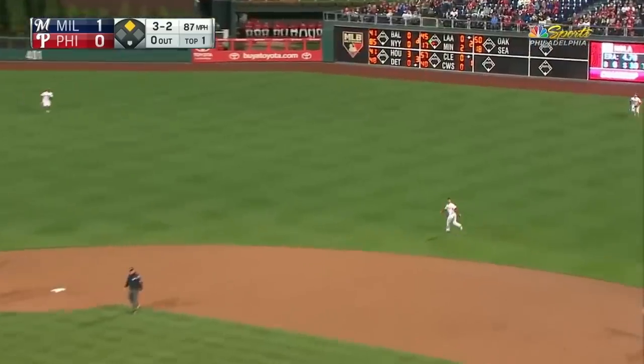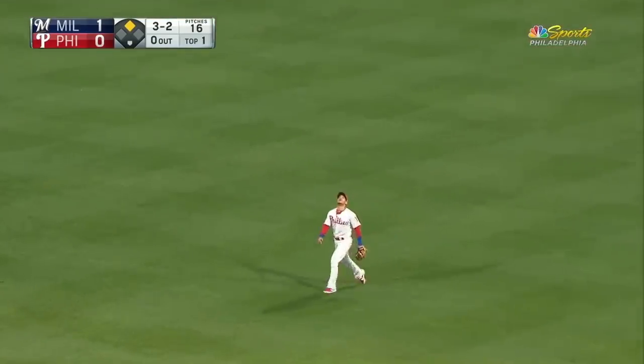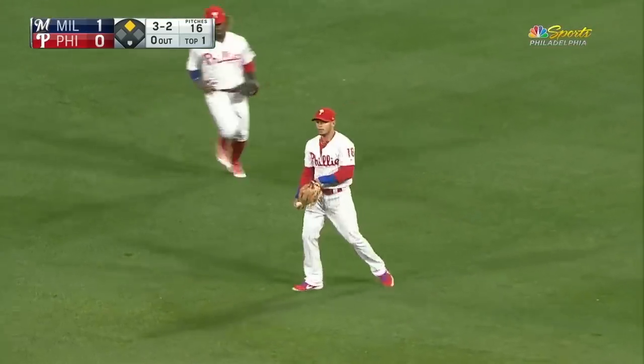That's a good pitch. I don't know if Cesar sees it right away. He does. He's under it, and he makes the catch. 1 out.